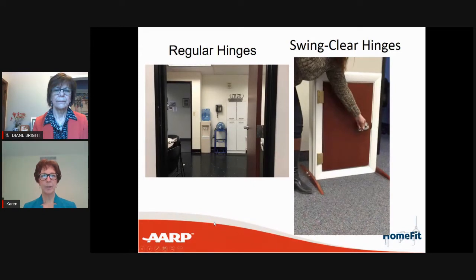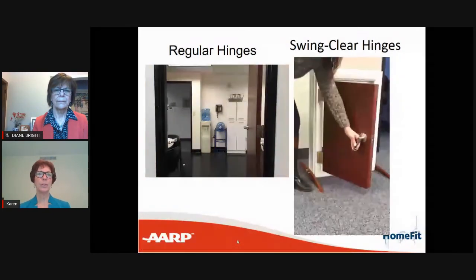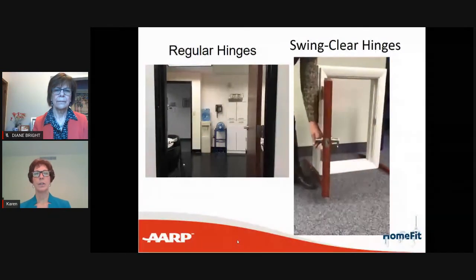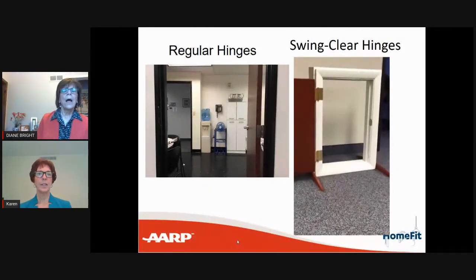At the bottom of the one on the right with the swing clear hinges. If she can make this happen, this shows you that it opens and allows the entire width of the door to be available to get through. There you go.